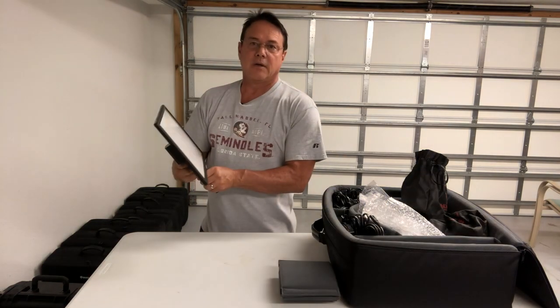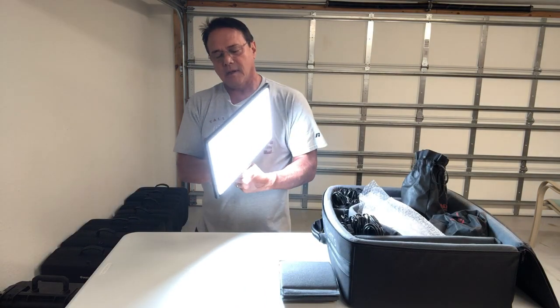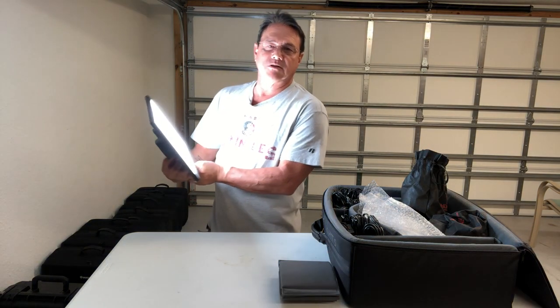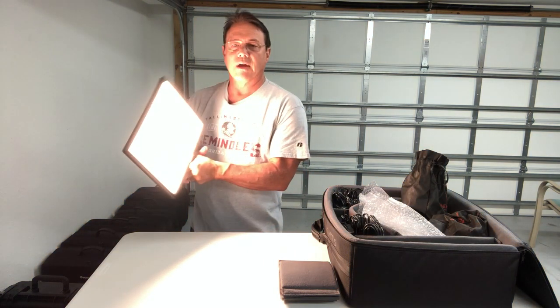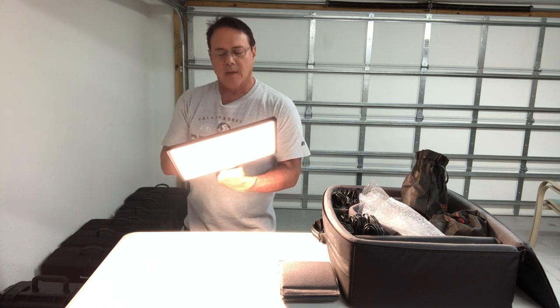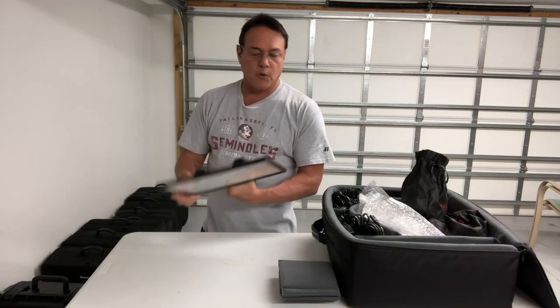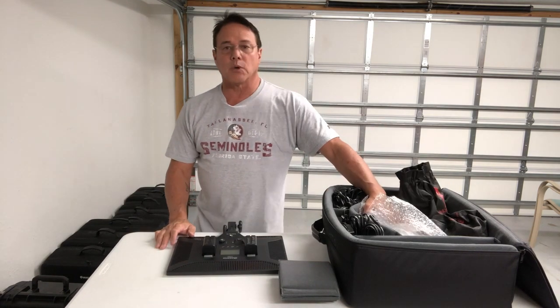So if you leave it on, it goes up to 8,000, which is a very white light. And you can drop it all the way down to 3,000 Kelvin, which is a very warm light. So they're great lights. Got four of them to be able to use. And that's what this whole kit is.